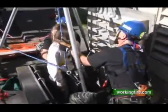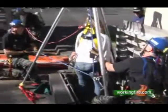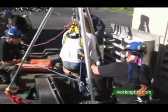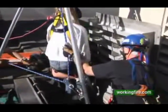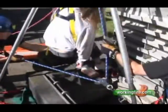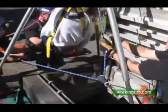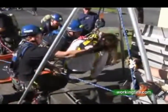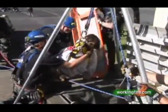Originally we had one man go in on breathing air, so I had a backup station with breathing air. He needed assistance to be able to move the patient to where he can get her underneath the tripod. So I sent the second guy in on breathing air, and I had two other men on breathing air ready to go in if we needed to assist him out of the hole.